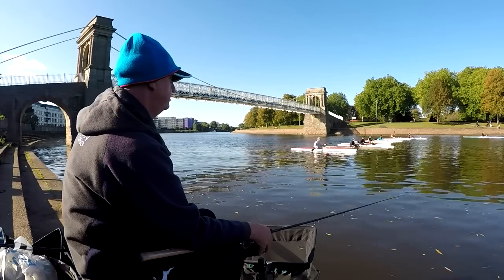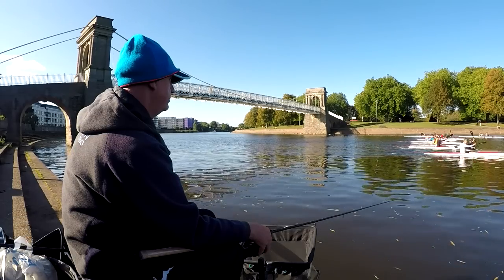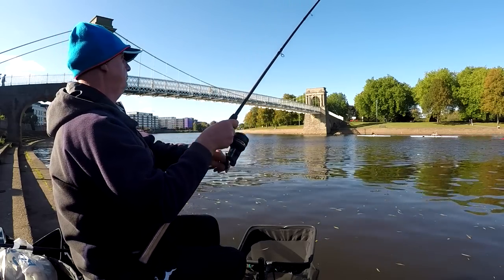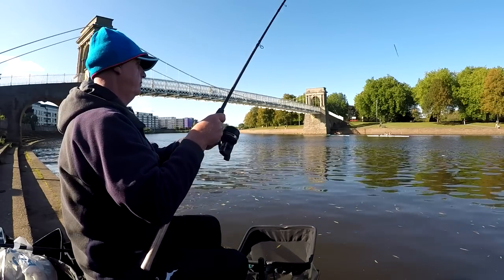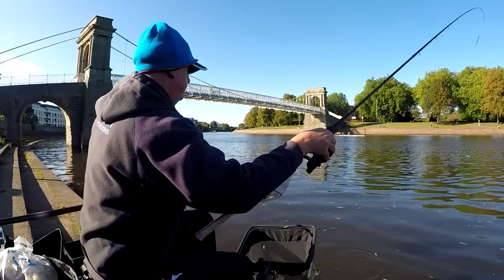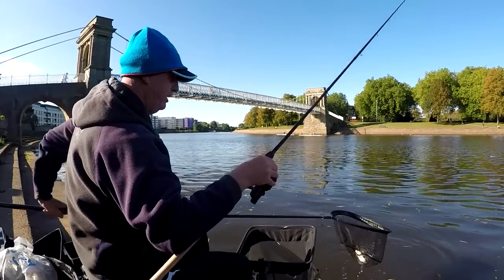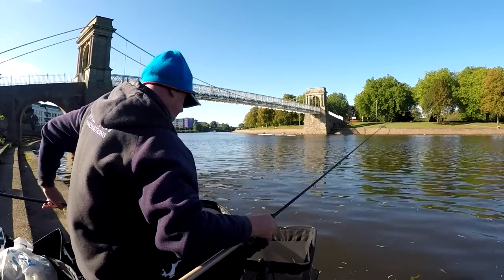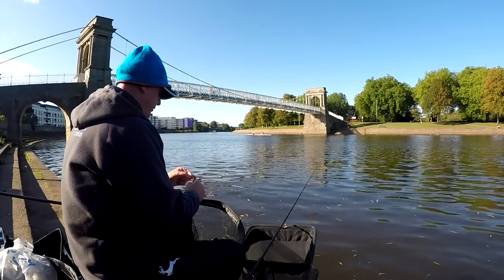It's like they're having a race. Feels like a better fish. Oh, it's a nice roach in the deeper water. Oh! You see that perch just came up and tried to grab it. Perch was the same size as the roach. It's no wonder the fish gets spooked. Oh, it's a lovely fish, this one is.